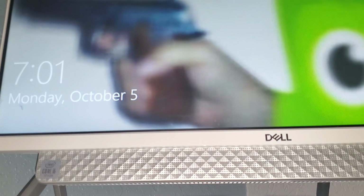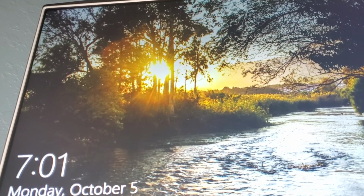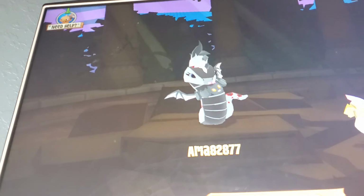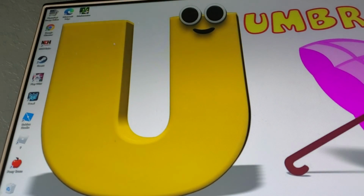What? Oh, I actually turned off the computer. Oh, sorry about that. It's on slideshow, so nobody really cares. Some slideshows are actually pretty scary. Okay. Quit. Yes. Ah! Oh my god, so sexy.